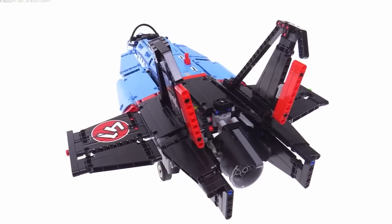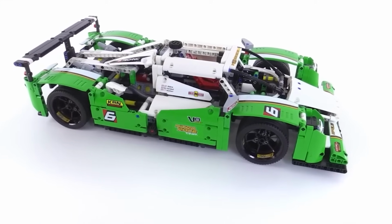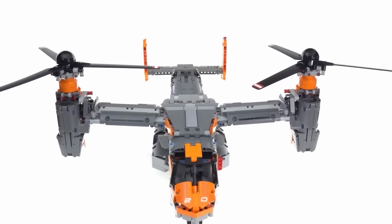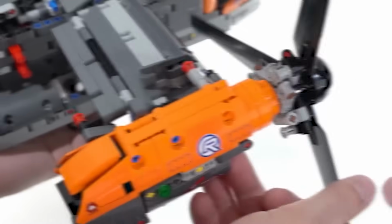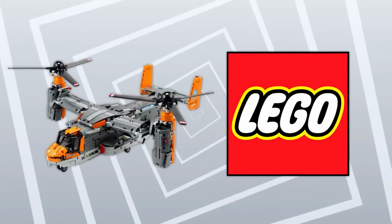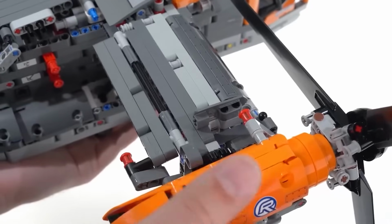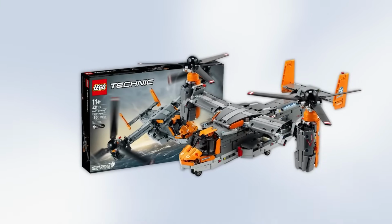Insane. Alright, so at this point, we've seen how far LEGO has taken the Technic line since its birth in 1977. But to end the video, there's one last set that I want to talk about. This is the LEGO Bell Boeing V-22 Osprey, and it's known as one of the rarest and most controversial LEGO sets to date. Back in 2020, this thing was teased by LEGO all over social media. The fans went crazy when they saw it, so LEGO decided to release it that same year. At least that's what they thought was going to happen.